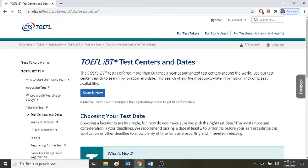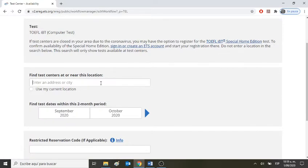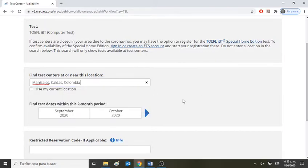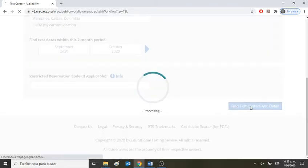Once being there, we're going to click and search now. Then we're going to type the name of the city and select it. Then we're going to click Find Test Centers and Dates.